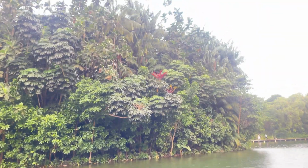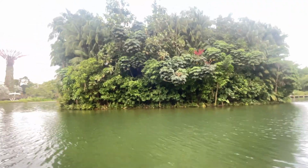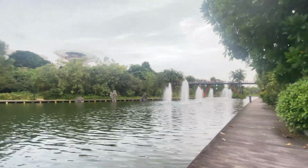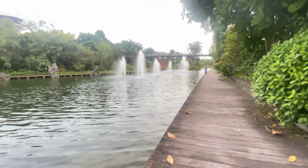It's incredibly beautiful. This part feels like an island with a dense rainforest vibe. The lush greenery and surroundings give off a tropical rainforest feel. Nature at its finest.